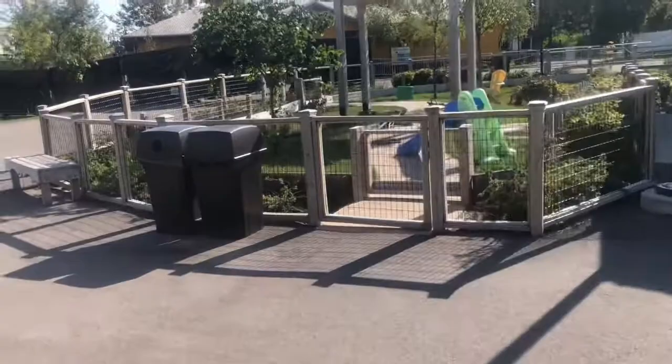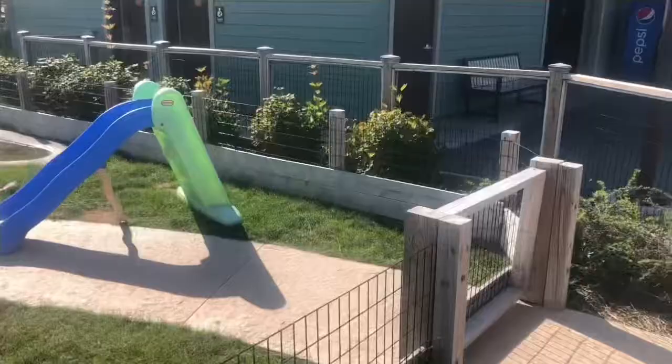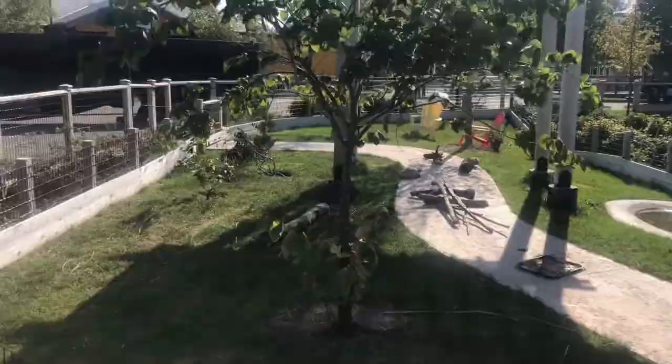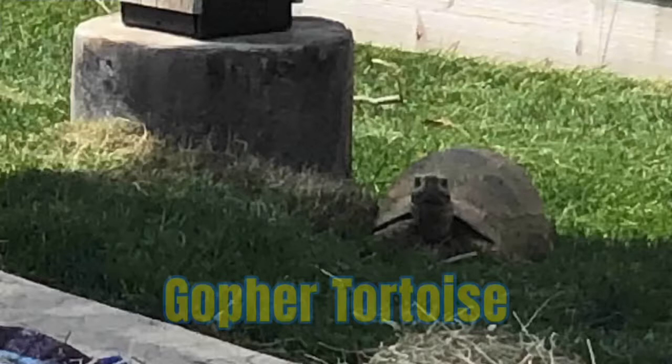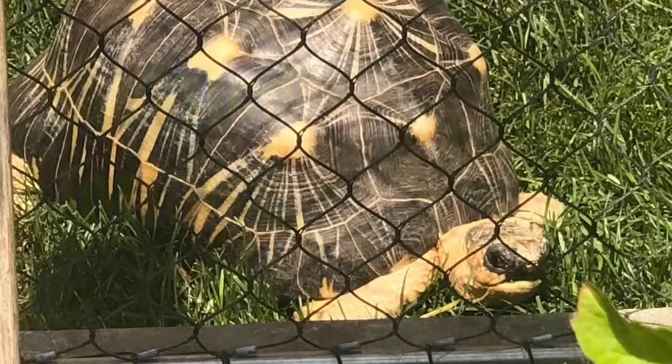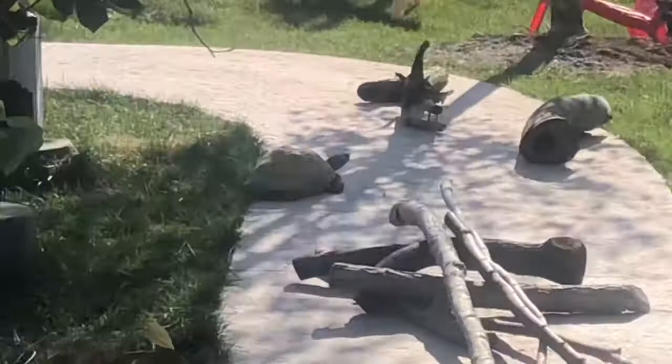We have to move just a little, but not too far, to another paddock right across from the capybara slash sloth yard. This is what I like to call the tortoise gardens, which is home to a few species of tortoise. One of them, the African spur tortoise, was displayed in the heart of Africa. There's also the gopher tortoise, which burrows underground where prairie dogs live, and a radiated tortoise from the Congo region, like I mentioned.